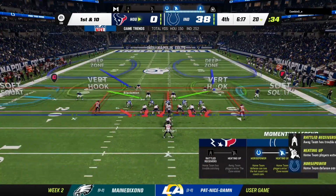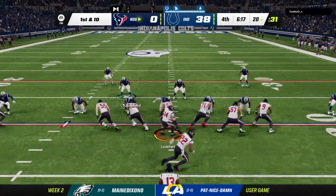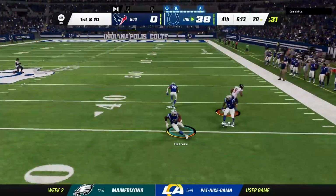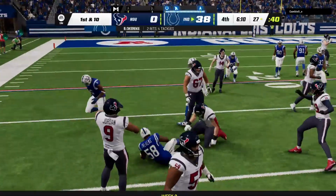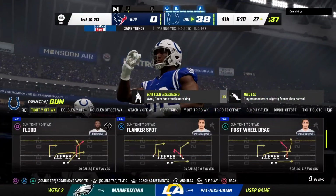The Texans offense ready to go here for their next drive. I hate to say it, but at this point, I don't really know that they're playing to win with this deficit in the 4th quarter. And now here's another interception. Picked off by Bobby Okereke. And the Colts are going to take possession of the football. And they've got the huge lead.